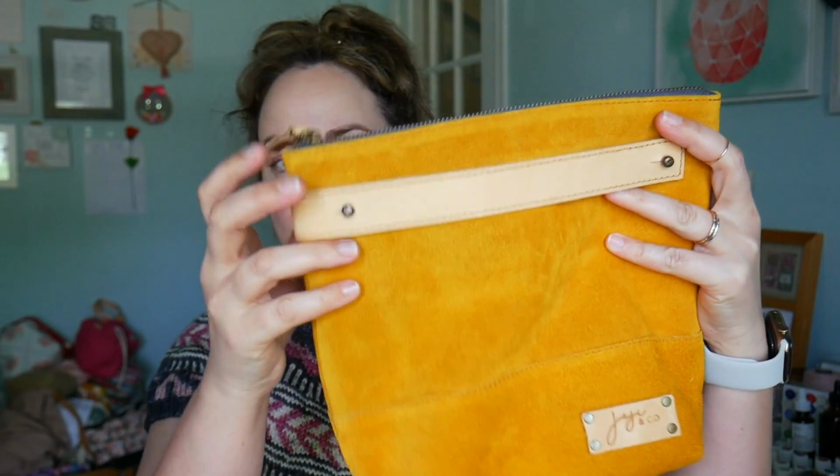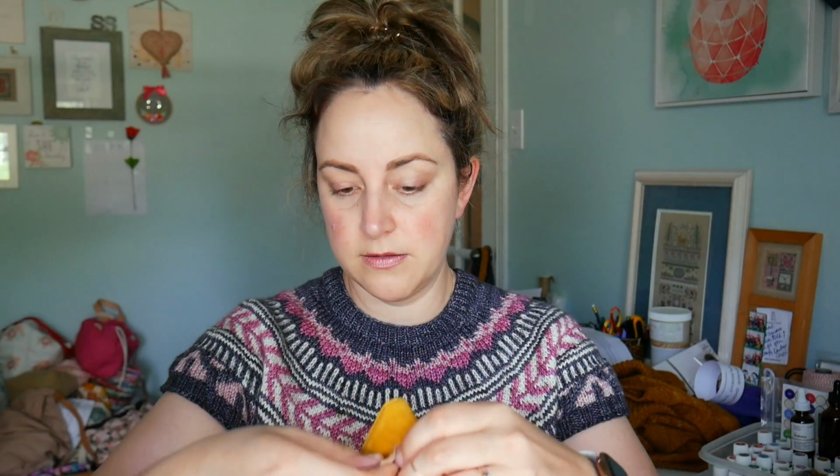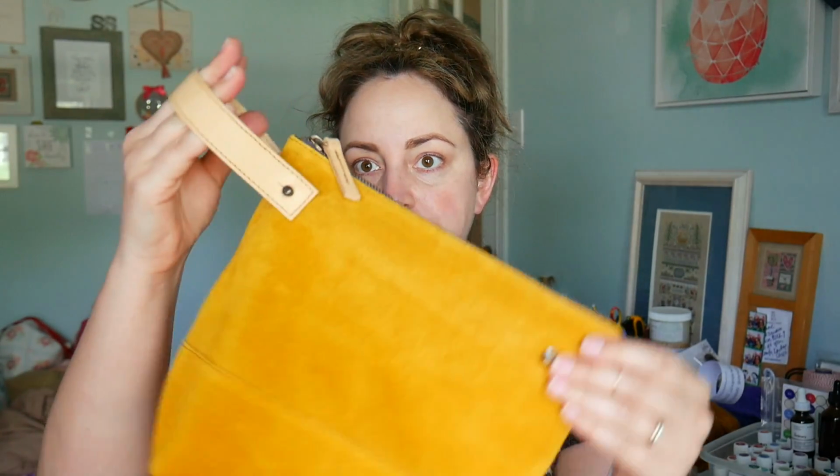I also was so lucky to get in on the first ever update of Hohi & Co., which is just amazing. I got one of her gorgeous leather project bags. It's suede and beautiful, like tanned leather, the gorgeous stamped logo. Oh my gosh. You know that I'm a fan of quite literally everything that Hohi does. I'm so blessed to count her as a friend of mine, a real life friend.